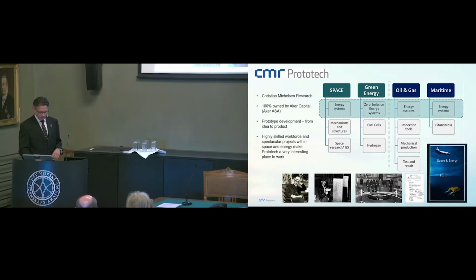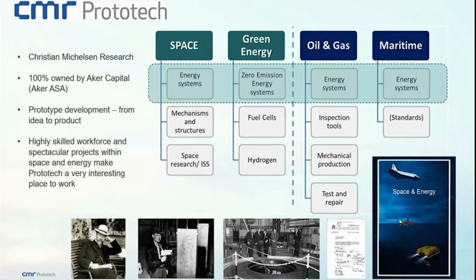My talk today will focus on tech transfer, how technology developed for space actually finds applications on Mother Earth. But first, I'd like to give a brief introduction to Prototech. Prototech is based on an engineering and technology tradition dating back to 1930, when CMI was established as a non-profit R&D institute.